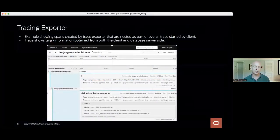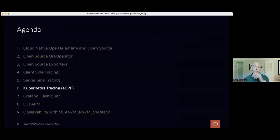This is Jaeger showing a client-side trace and a server-side trace, and it's the same trace ID as I mentioned. The first span you see there is on the client side, same trace ID. There's a client span added by the trace exporter on the server side. Hopefully you get the idea of how powerful that is. That's the end-to-end observability we're providing that's so unique.